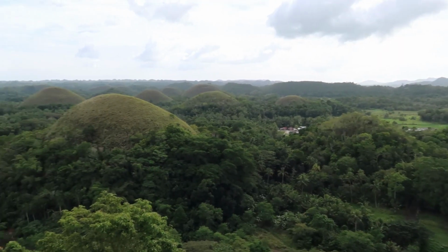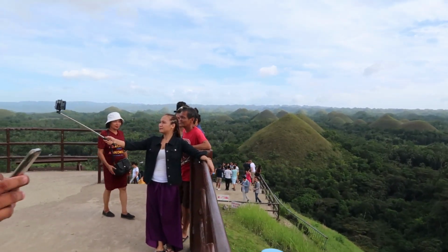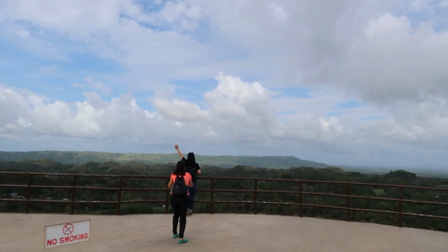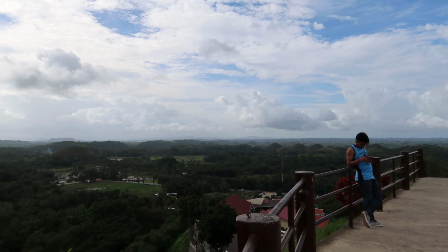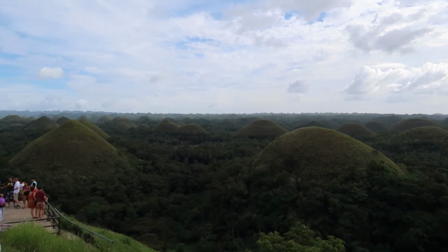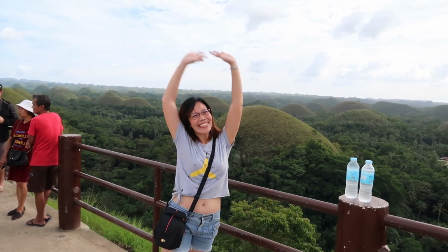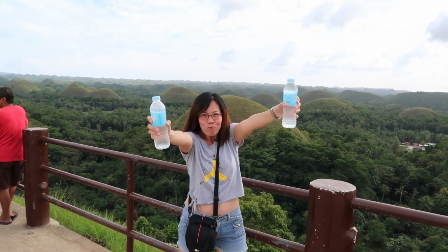We are here in Chocolate Hills. A lot of people. No wonder why, of course, this is Chocolate Hills. There you go. Wow, welcome to Chocolate Hills. How many more steps?